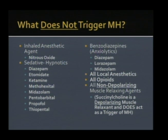So we talk about what does trigger MH. What we also should look at is what does not trigger MH. Therefore, what drugs are safe to use in surgery when you've got a known MH patient or if MH occurs when you're not expecting it. So here are some agents that do not trigger MH.